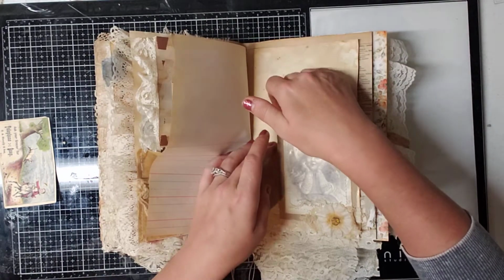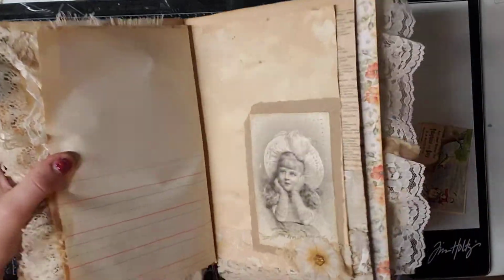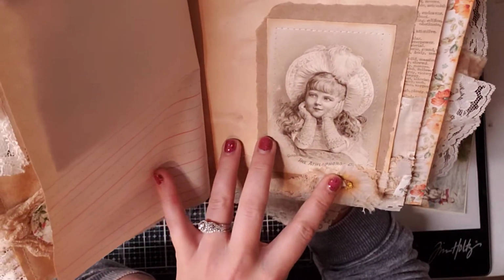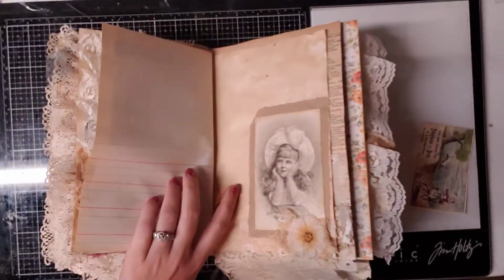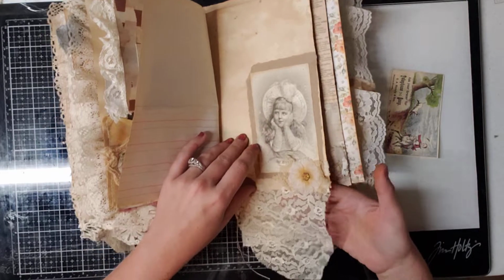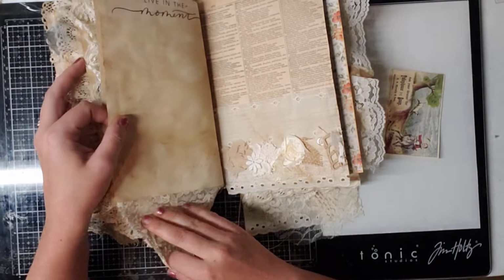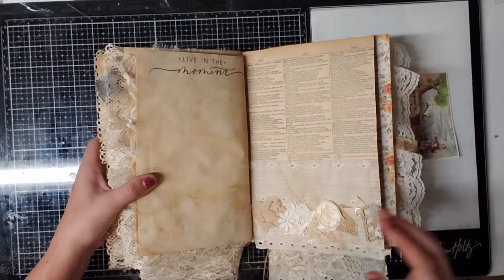Over here, I believe this is a tuck spot. Yes. This is an authentic advertisement card also that I used. I can't read what it's from, but I just loved it. I turned it into a tuck spot. Tuck spot behind it. Like I said, there's tons of authentic ephemera throughout this entire journal, making it one of a kind and very unique and special.